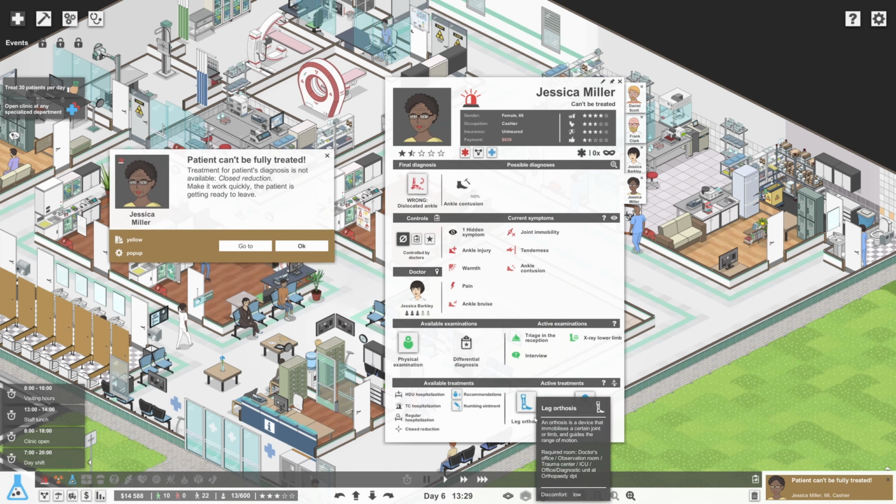What is the... An orthosis is a device that immobilizes a certain joint or limb and guides the range of motion. We can't do that. We don't have that ability. Required room: doctor's office, observation room, trauma center, which we don't have. Traumatology, yeah, we're well off traumatology. Apologies for that. We're not going to be able to help you. You need a hospitalization, which we don't even have. Oh well, that's that.